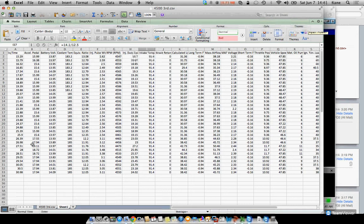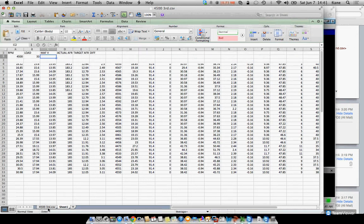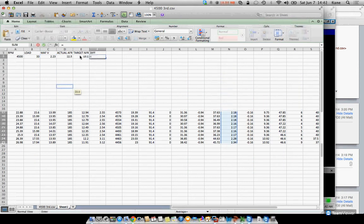So for that one, we were at 4,500 RPMs, 33% load roughly. I would go back, what are my mass airflow volts? 2.23. Actual was 12.5. Target was 14.1. And then you can just do this whole thing. You're going to do one of these for 4,000, 4,500, 5,000, 5,500, and 6,000. And that will give you your trend.